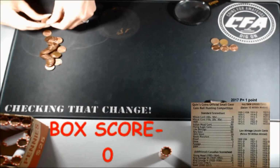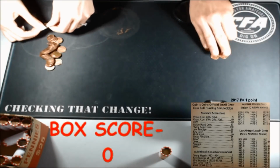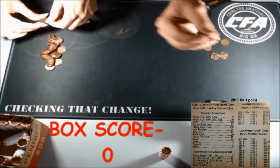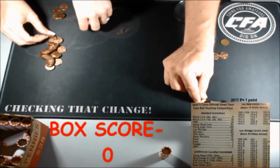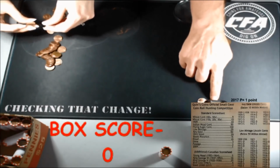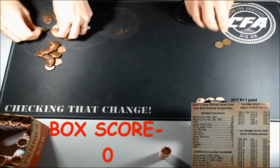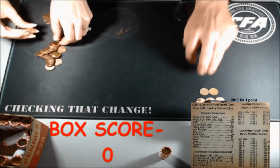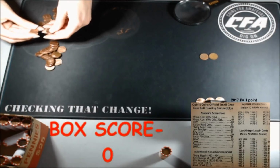Okay, we are 10 rolls in, and we have some finds to show you guys. 5 of them right now. We have a 2017 P. That's going to be worth 1 point. We'll stick that right there. We have 2 2009s, a formative years and a professional life. And we have 2 wheats. 2 wheaties. We're going to shove them under the scope real quick and show you guys what they are.